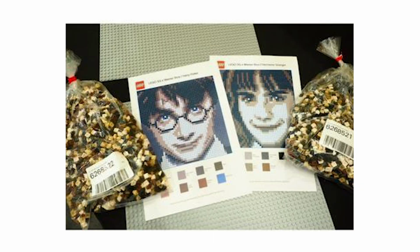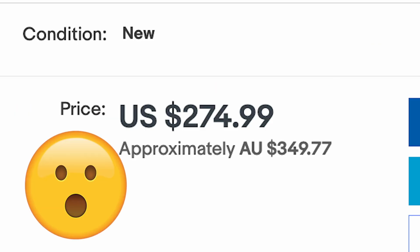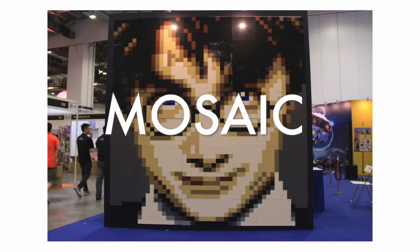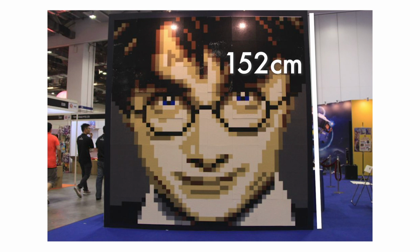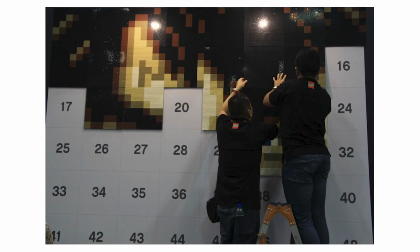These were insane mosaics and go for upwards of 250 USD on the aftermarket, which makes sense because I would much rather have these than the 2021 art crests. Also, a side note, this event had a giant mosaic which was 152 centimeters by 152 centimeters, about 60 inches by 60 inches, and was put together by smaller sections made up by shoppers. When put all together, a big mosaic of Harry's face was shown.